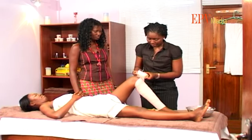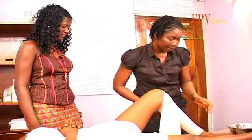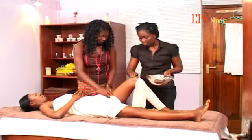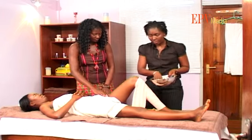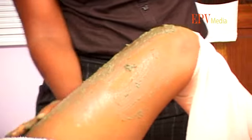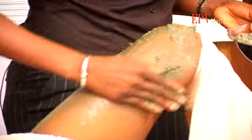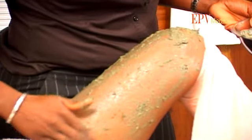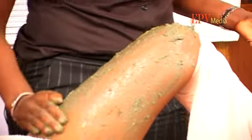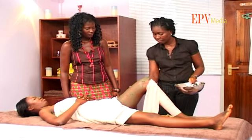So then we'll wrap the next section. You can just leave it on the side like that. And then we just go and apply that. When it gets to the fatty deposit areas like the thigh and the hip, it's a good idea to add a bit more mixture. Obviously on the calf and the thighs, you don't need as much. So we add a lot more mixture here.